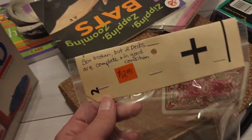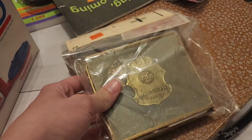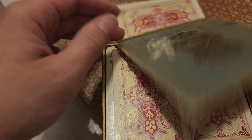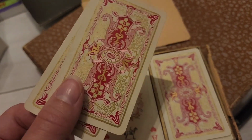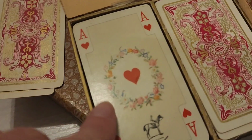It says box broken, but 2 decks are complete and in good condition. Let's open this up and see. All right, so it is taped together. Ooh, yeah, it is really bad broken. But this is what the cards look like. That shiny. The jokers. I do like that color, and those are really pretty designs.